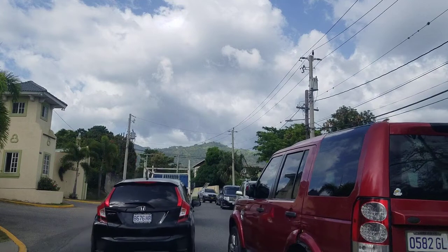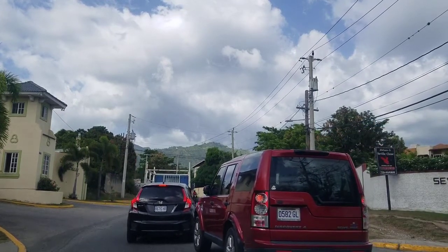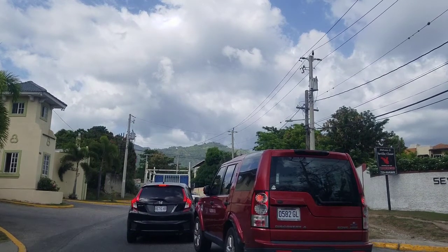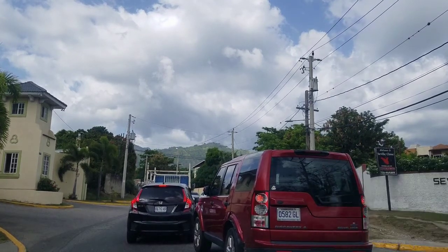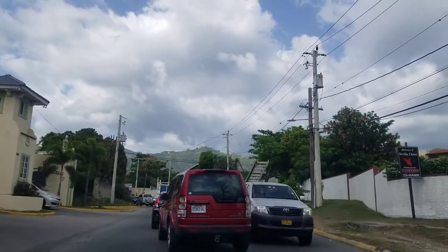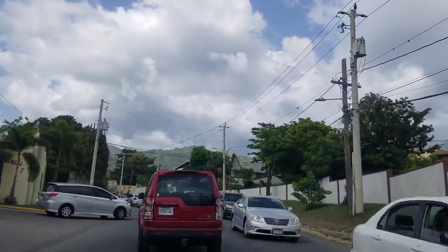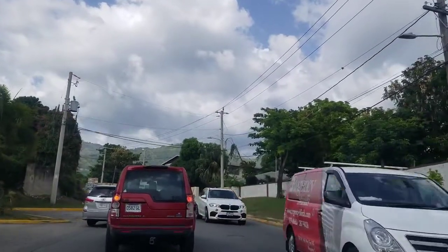You see indiscipline on the roads. Now this car has literally blocked up the traffic coming down just because they don't want to wait in a line of traffic. Unbelievable, the indiscipline on the roads. You can see how the car is literally halfway on the other side of the road. And you would think it's only taxis and buses that drive like that, but the indiscipline on the Jamaican roads is amazing. Sometimes you have to see it to believe it.